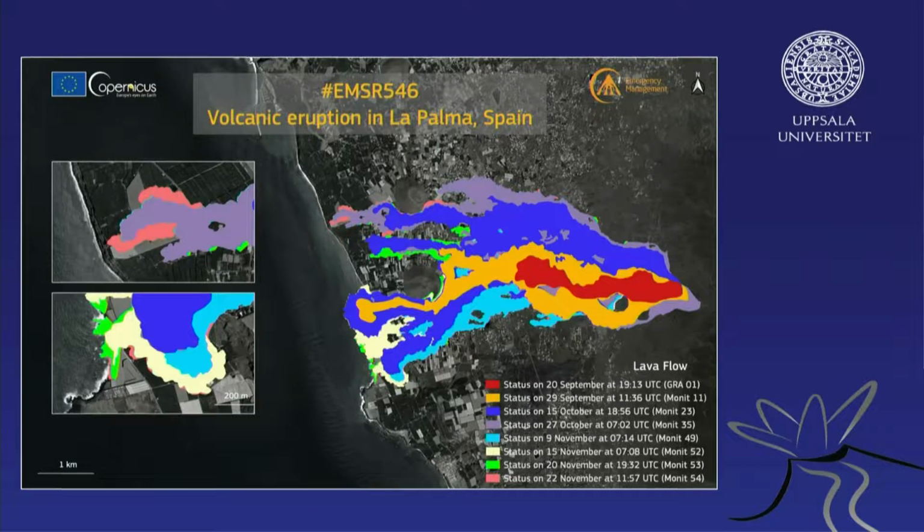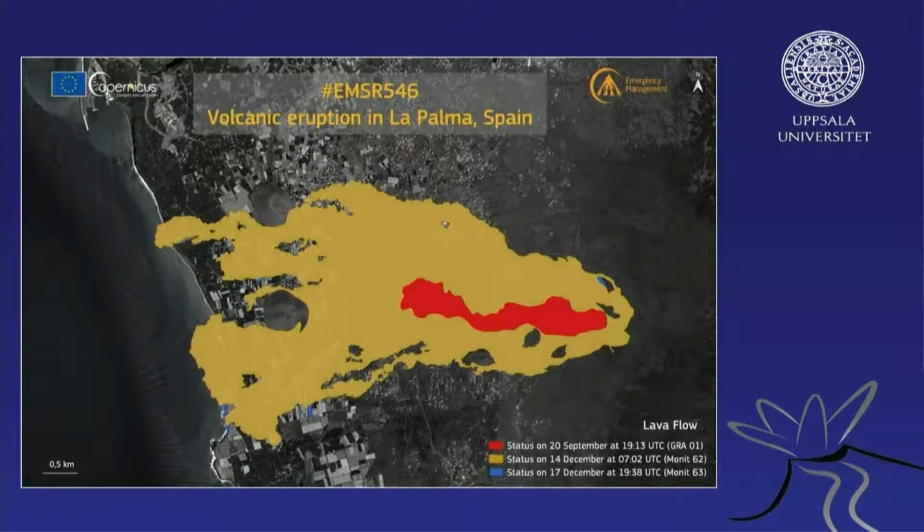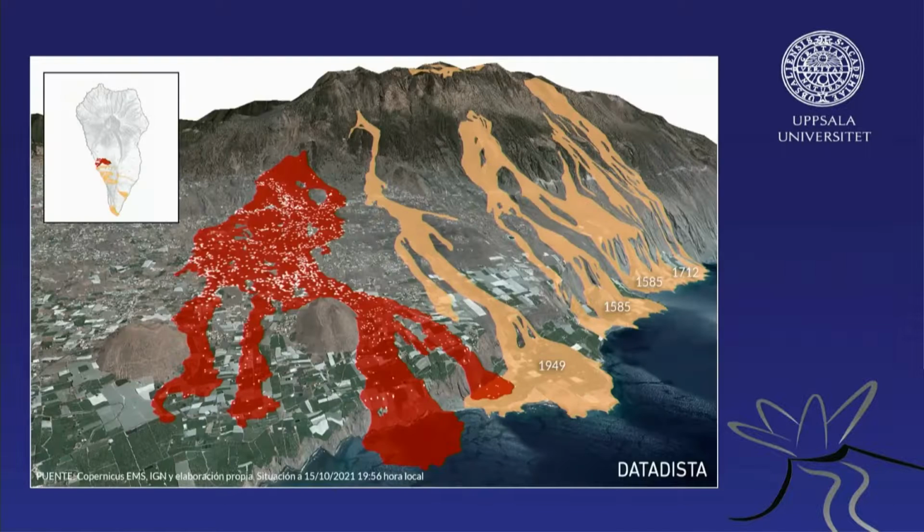But looking at it more from an understanding point of view, here in red we have the initial lava flow as it came out early in the eruption, and in orange, or whatever that is, beige, we have the entire lava field, how it unfolded by the end of the eruption 3 months later.